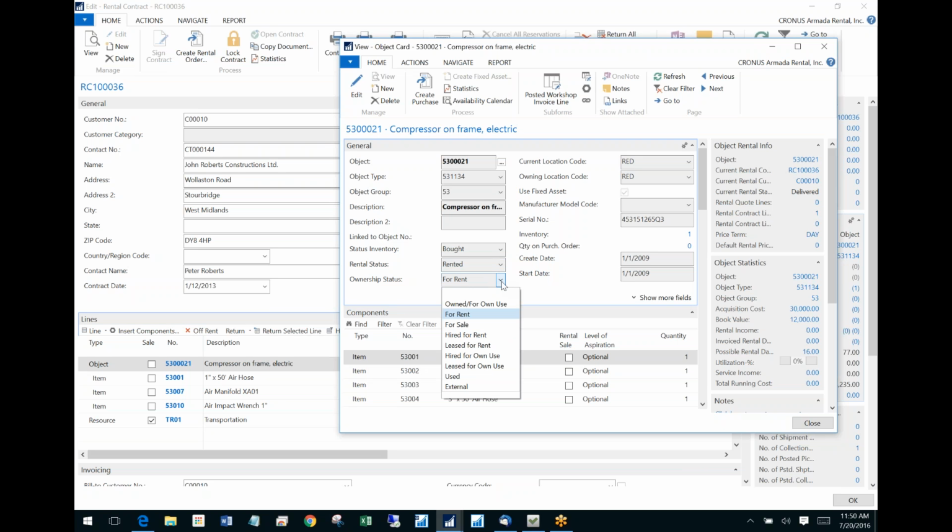And then the ownership status is our relationship to this piece of equipment. So we bought this one for rent. We're going to rent it out. Or we may have bought it for sale, or we could have hired it for rent, or hired for our own use, or another way is external, which means that we don't actually even own this piece of equipment, but we may be selling service contracts for it. So we can treat it as ours, and we can set up all the maintenance, and we can do the pickup and delivery of it, even though it's not actually our asset. But we can track everything that we do to it as if it were.